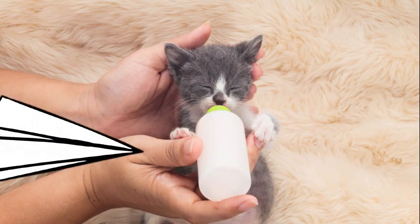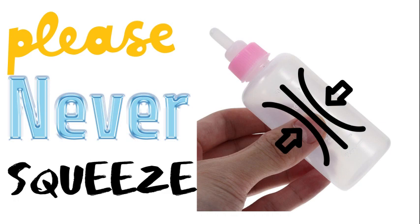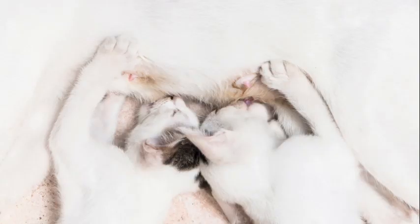The formula should drip slowly but not flow out of the nipple when it's tipped upside down. During a feeding, never squeeze a bottle to speed up a feeding. Doing so can push milk into the kitten's lungs, causing aspiration pneumonia or a drowning death. Kittens will usually fall asleep when they're done nursing.